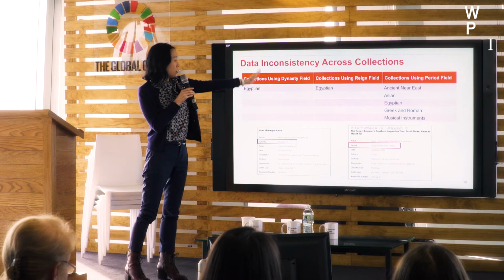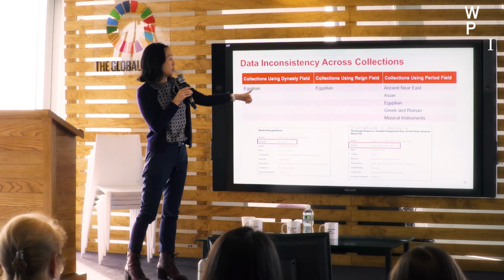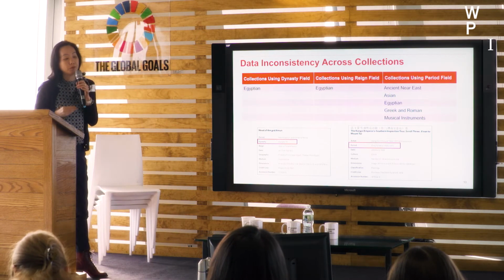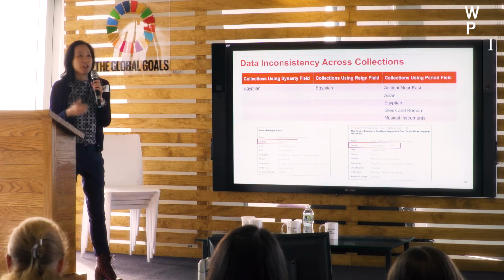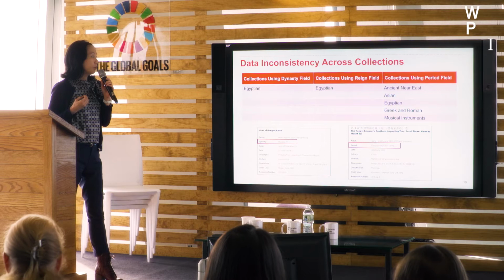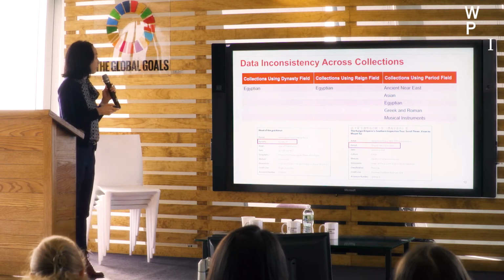These are not all our departments use the period field. So we have 5 departments: Ancient Near East, Asian, Egyptian, Greek and Roman, and musical instruments. So for example, we don't record like Renaissance or Rococo in European art. That's just something those departments do not catalog.